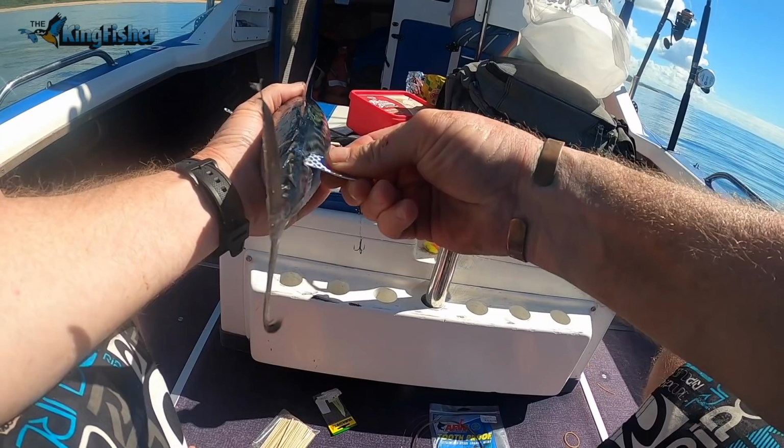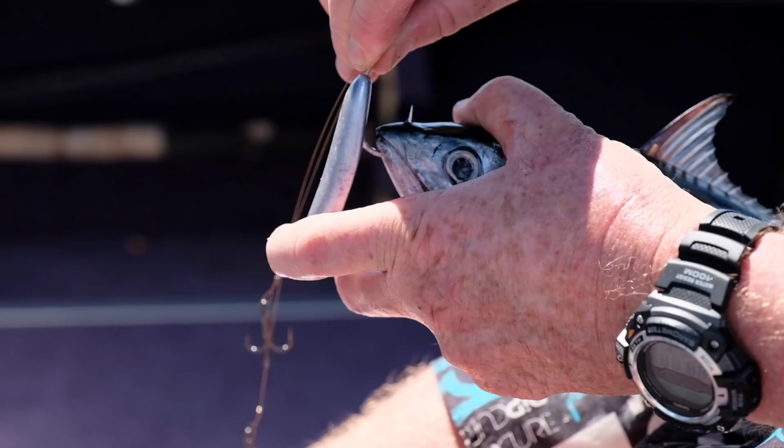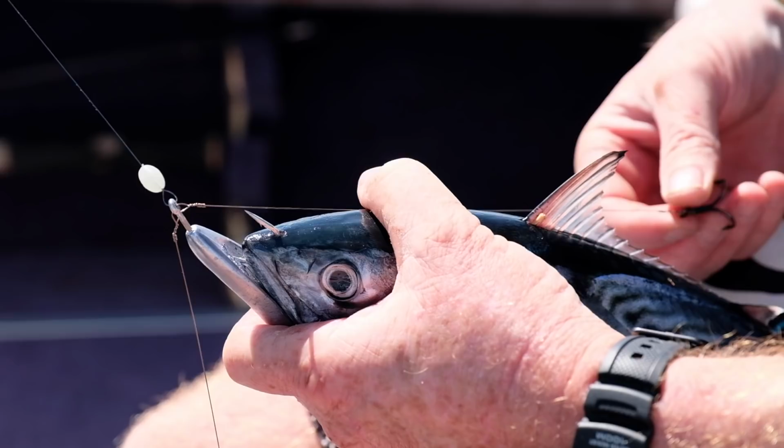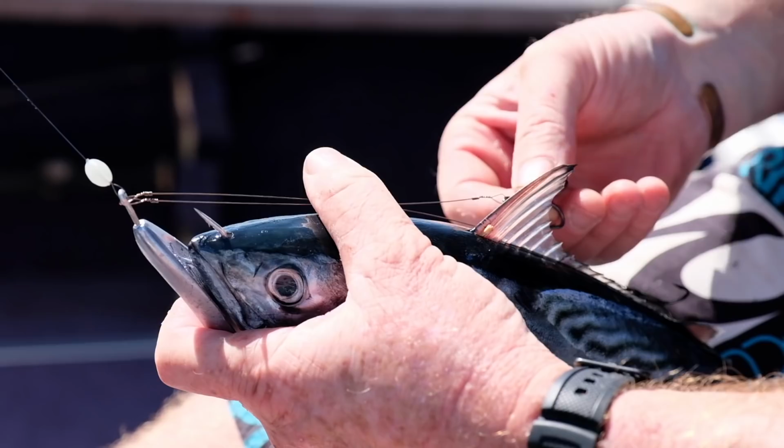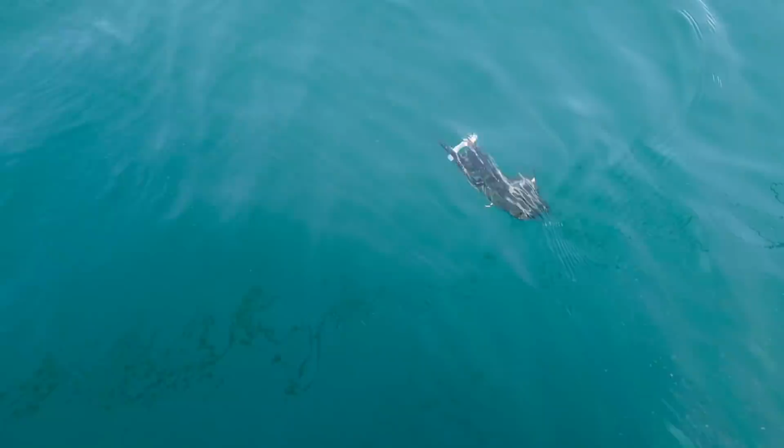Just put that through like that. So it's like a bit of a wing. Right, then we put the chinny chin chin on. Like that. I'm going to use the hook. One back here. Okay, let's see how this bad boy swims. That must go out immediately.